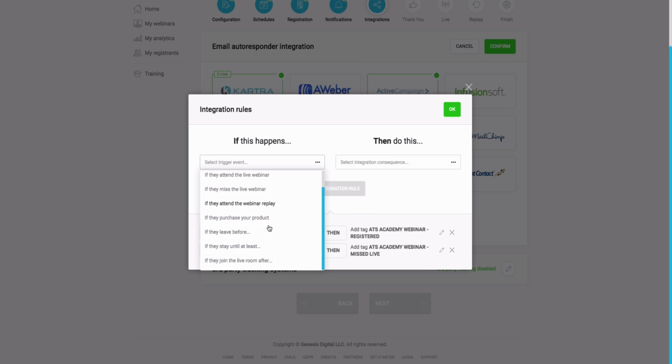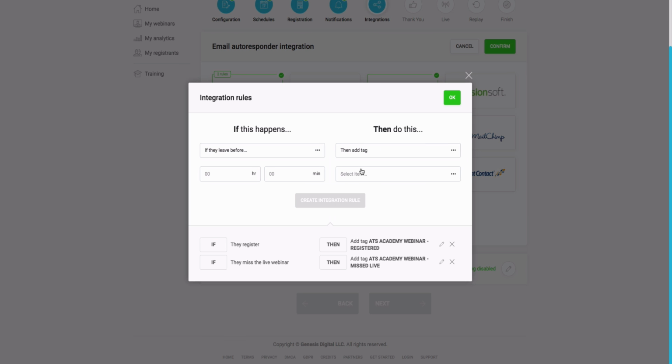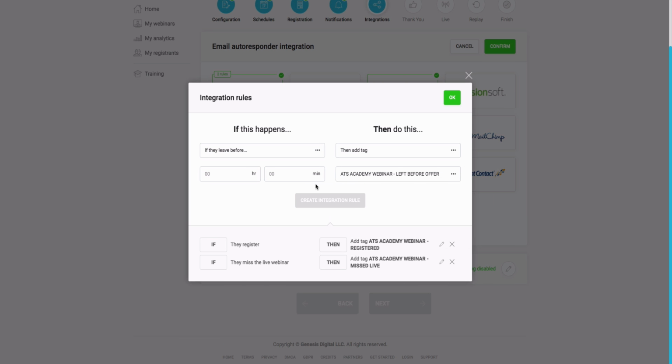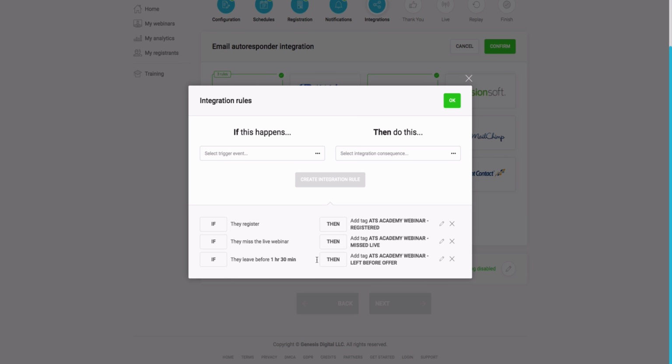So maybe they've shown up live, but they've actually left before the actual offer. We can add a tag in here, okay, and we can put in the time. So say, for instance, maybe we're going to have our offer at about 1.5 hours, okay? We then create this integration rule, which means that they never saw the offer. So they attended live, but they got distracted or they left and they never saw the offer. So we can send them back to register for the event again. Or we could just send them a section of the video where we just show them the offer.